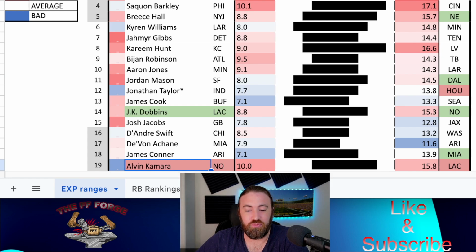In 2 matchups with Spencer Rattler at quarterback, Spencer has still targeted Alvin Kamara heavily, 7 targets and 8 targets. Actually, 8 targets and 7 targets, respectively, from 2 games ago to 1 game ago. One of those games, Alvin Kamara did well in. The other, last week, he did not do so well in.